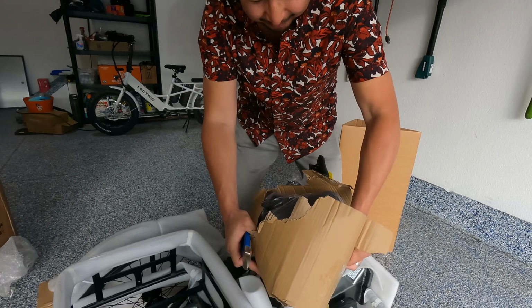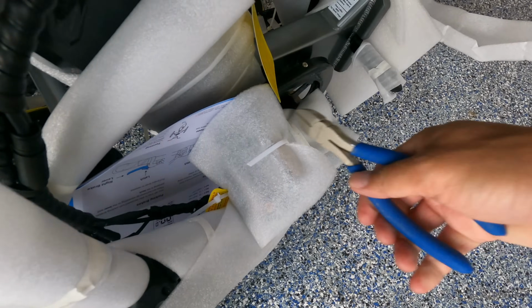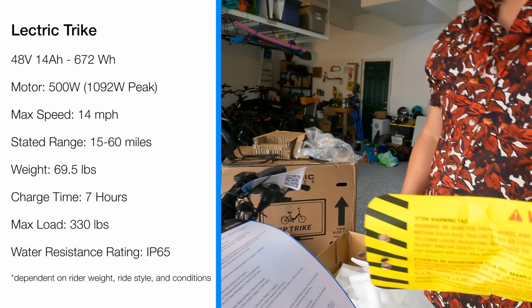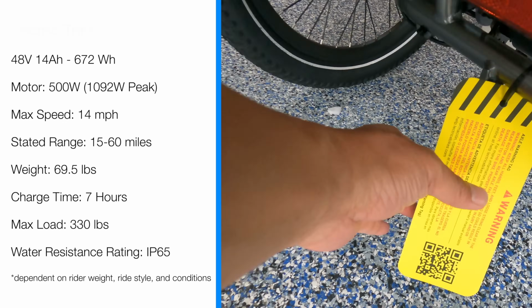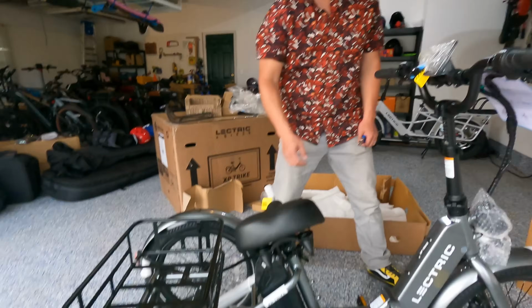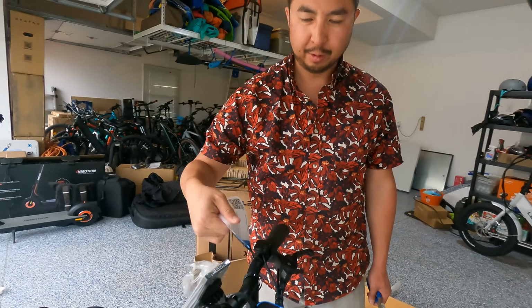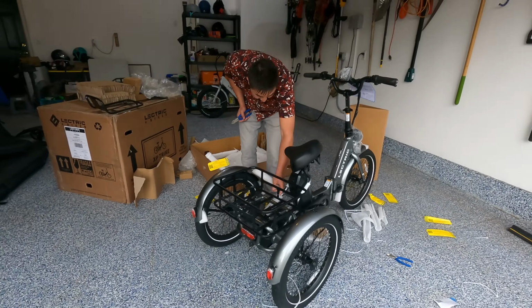Dang, that's a big, comfortable seat. And I do love that they always come with metal fenders. Warning for the front wheel and handlebar. We got warning number 1, warning number 2, warning number 3, warning number 4. Oh, that one's a tough one to reach. 5, 6, 7, 8, 9. And this one, this isn't really a warning, it's an attention. So at least 10 warning tags I counted.